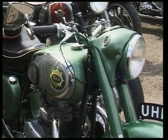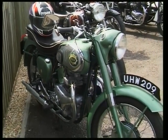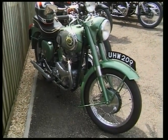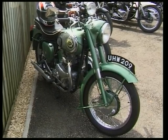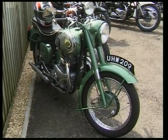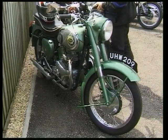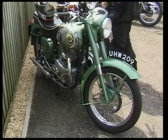So they went through a period with motorcycling just after the war when certainly the parallel twin led everybody in the field. It was so smooth and easy to start compared with the old single, but I was happy with the old single. I loved the character of it, but what a lovely example that is of a BSA Star Twin.